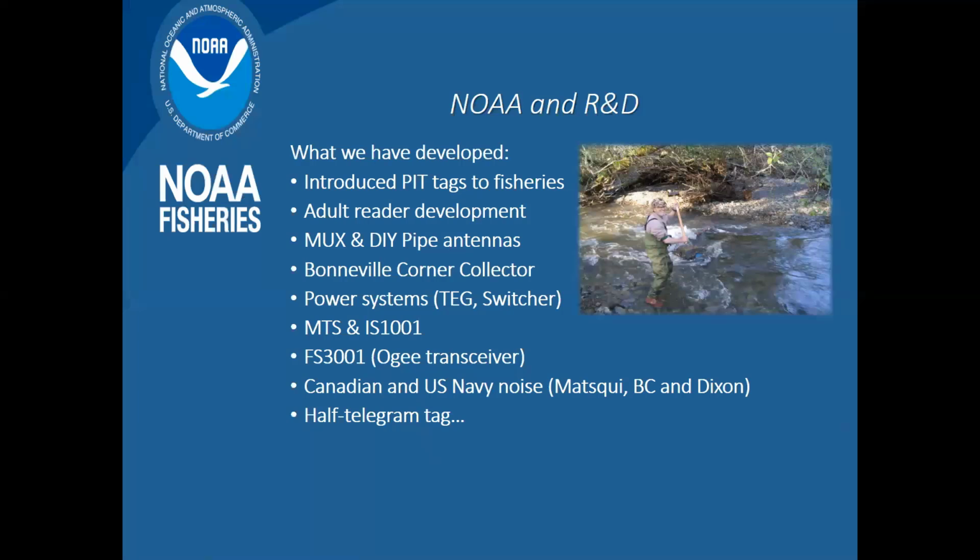My first project when I came into NOAA was working on the master controller in IS1001. And the model that we've adopted is we build a statement of need and submit it to, at this point, Biomark and say, this is what we need the reader system to be able to do. But we've always just done that in-house. What I'd like to do is establish some sort of communication with everybody here to say, we really think this should be a point of focus for NOAA. And we're currently working on a system that will use the FS3001 OG transceiver, which I'll talk about in a minute. But we've also broadly helped the community in things like the Canadian Navy noise, or when we had noise two years ago down in Dayton, California, and things like the HPT telegram tag that we may need in the future.